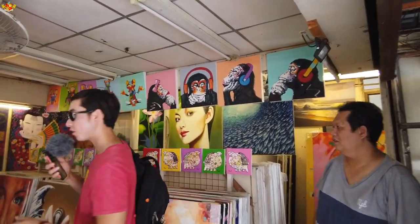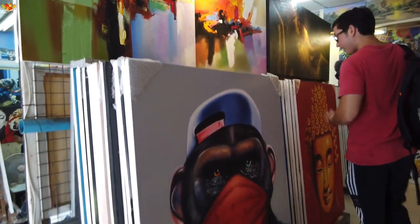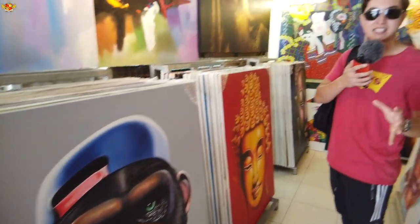Okay, so let's come and check out some of the other paintings. So as you can see, very, very cool stuff they got here. Okay, so every painting that you see here is painted by hand. So there's not like a robot that paints it or anything like that. It's all painted by hand. Oil, all of them. Okay, so every single painting is painted by oil, so you know that is the good quality stuff.